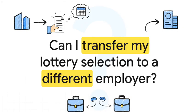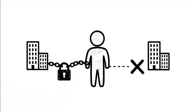Okay, let's tackle one of the most common questions we get, every single year. Let's say you got selected with Company A, but then, surprise, Company B comes along with a better offer. Can you just take your lottery selection with you to the new job? Let me be as clear as I possibly can. The answer is a definitive no.